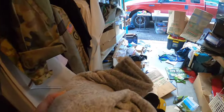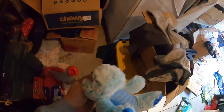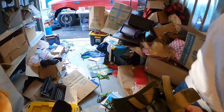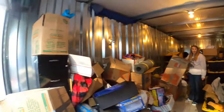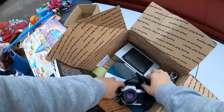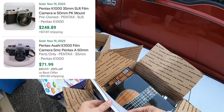Garrett metal detecting. Eddie Bauer. Another pack. Yeah, Camelback. Ooh. And a dinosaur. Hey, you want some Bigfoot slippers? Oh my goodness. That box on the table has. Ooh. What is that? Oh, Pentax. Pentax, okay. You know me, the Canon fam.